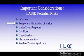Fluctuating vision is very, very common in this post-op period. So for the first few weeks, maybe even a month or two, your vision may fluctuate. One day you might seem it's a little better than the other, and most of the time that's because of dryness.